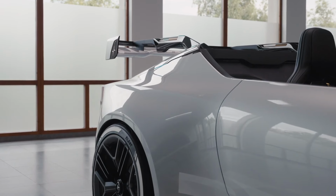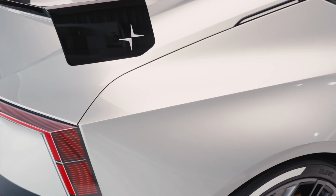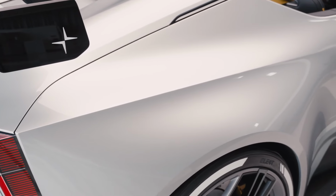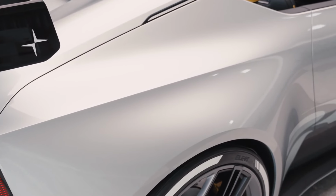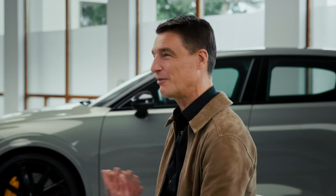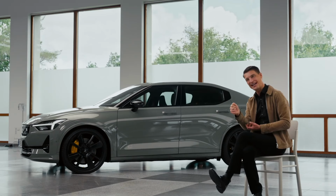So this is the precursor to the 2026 Polestar 6, to impress crowds on the 1.2-mile course at Goodwood Festival of Speed. Well, that's what I was suggesting. I was suggesting that this is not just a concept, that it might actually be a real prototype. So is this car actually drivable, or is it just a clay model? But this is what it looks like.